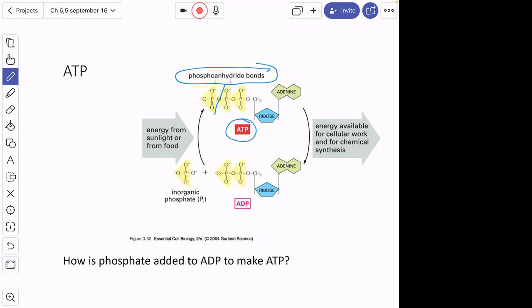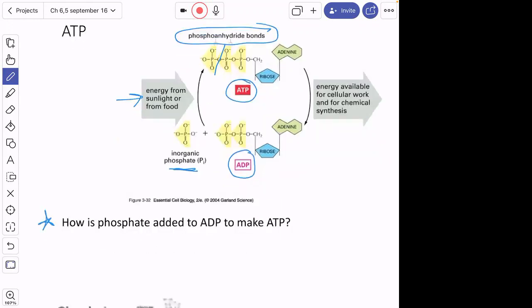Okay, and when the cell gets energy either from sunlight, if it's a photosynthetic cell, or from ingesting some kind of nutrients, then it gives the cell the ability to add a phosphate back on to ADP to make ATP again. Okay, so there's actually 3 different ways that we describe that ADP gets phosphorylated back to ATP. Okay, so I want to go through those 3 ways. There's really only 2 that we're going to be concerned with.